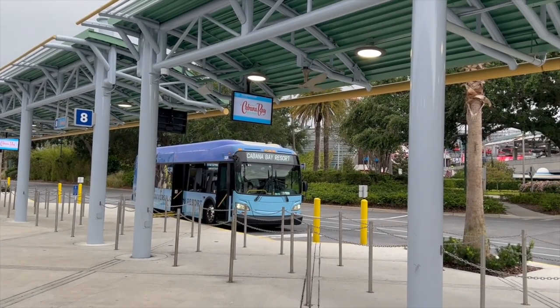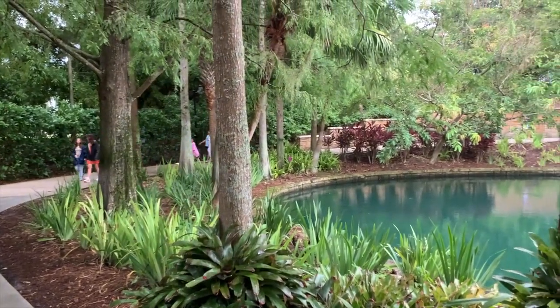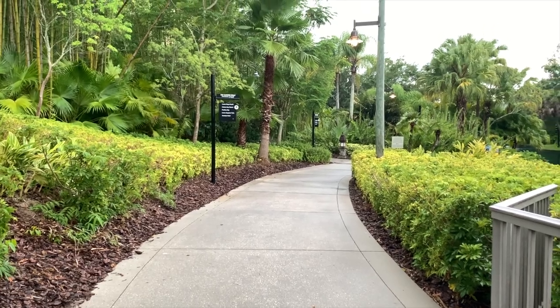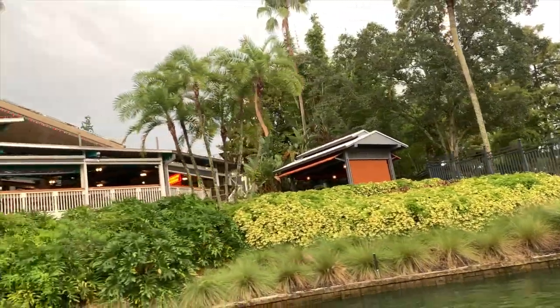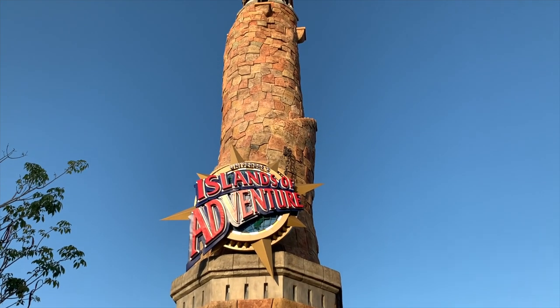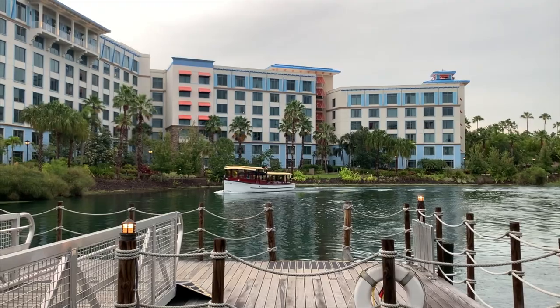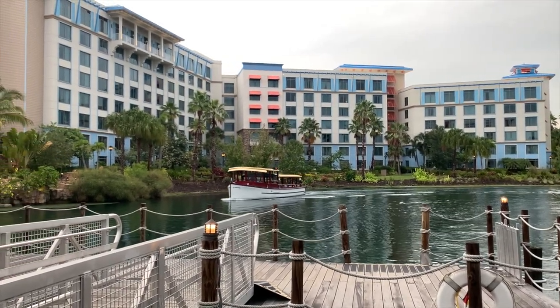If you're up for a walk, there's a walking path from Cabana Bay to City Walk that takes you through the Garden Walk past Sapphire Falls and Royal Pacific, and then you'll go through the security gate right next to Margaritaville, just before the bridge to Islands of Adventure. It's a bit of a walk though, so if you really don't want to take the bus, you should just walk over to Sapphire Falls and take the water taxi from there.